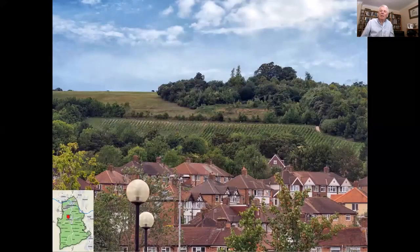Continuing on into Dorking, if you park up around the back of the church next to the Marks and Spencers, you get this view. And it takes you across to Denbies hillside. You can see part of the vineyard, and the Denbies vineyard in front of you. But then going up on top of the hill, you're getting into the hillside, and then beyond that, you've got Ranmore Common.